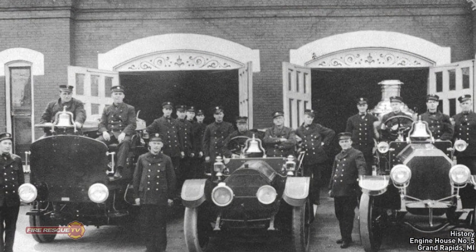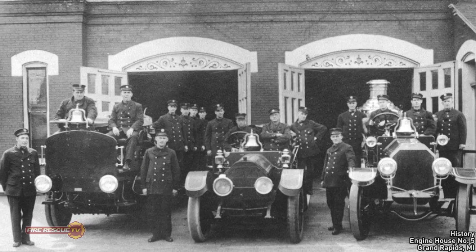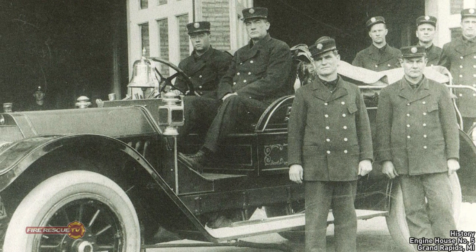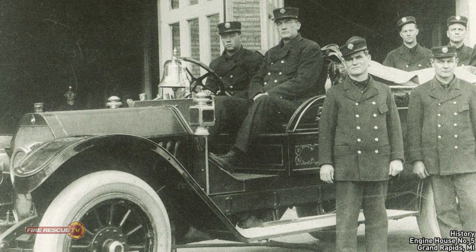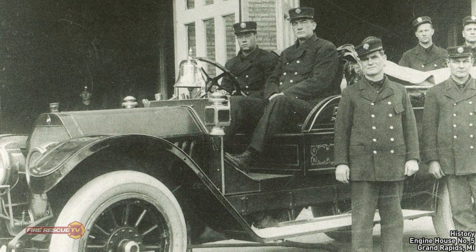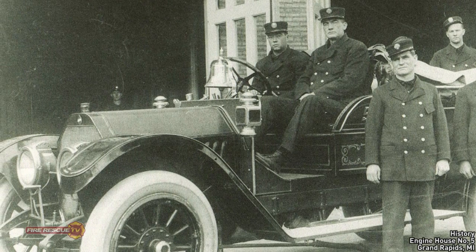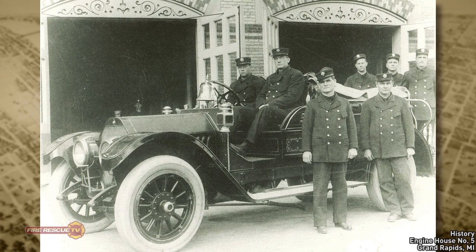The department became motorized after the gasoline motor car had developed into a reliable means of propulsion. In 1910, Engine House No. 5 was the first fire station in the fire department to receive a motorized apparatus, a 1910 Oldsmobile fitted to carry hose. This apparatus was designated as Hose Cart No. 5. This marked the beginning of the end of the horse era.